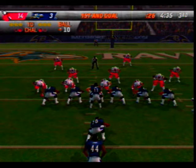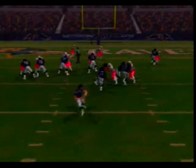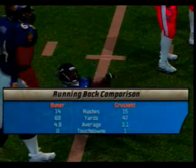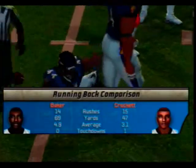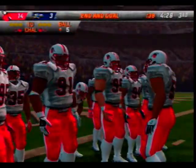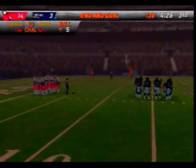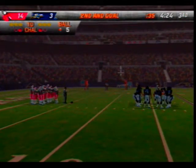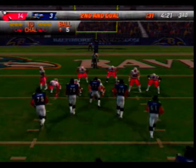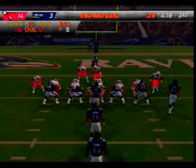Here we are in the third quarter, and this is the first time they've been inside the 20-yard line. Hand it off. Wayne is there on the stop at the 5-yard line. They can't get the blocking they need, and now it'll be second down and goal. It's second and goal at the 5.